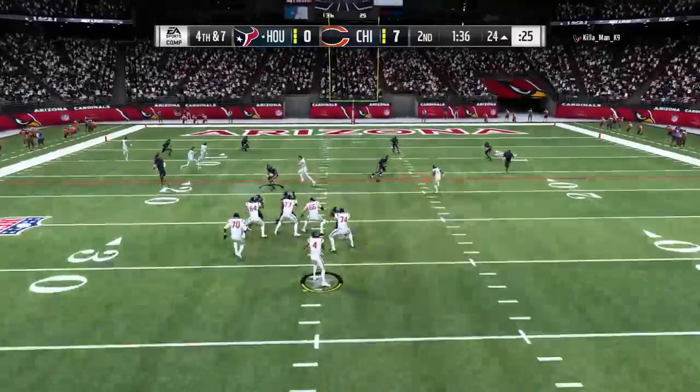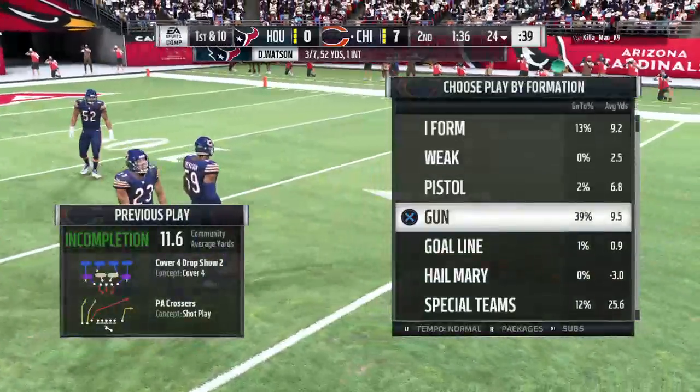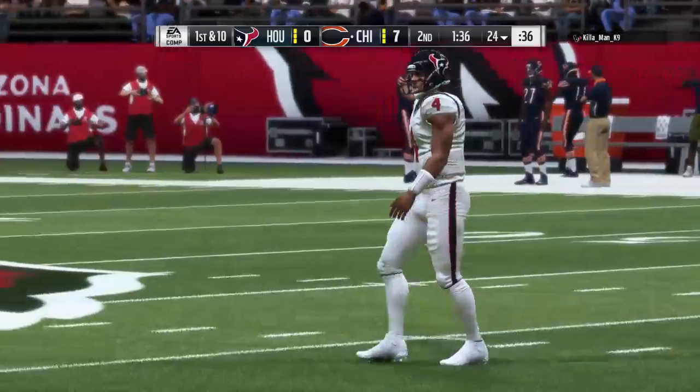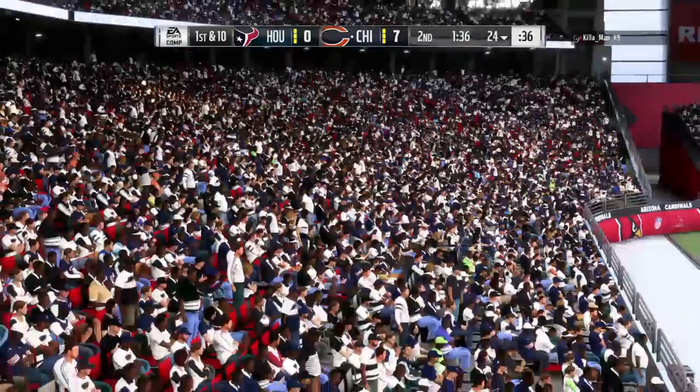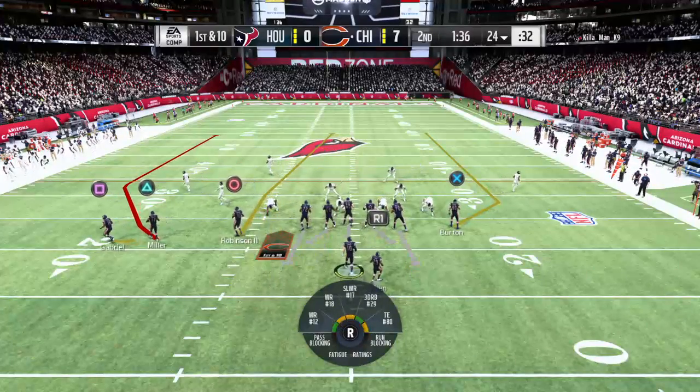They will indeed snap it to Watson. And that is going to be incomplete. Bill O'Brien rolls the dice, but to no avail. And the Bears will get the football back. The Bears offense now gets set to head back onto the field. And they're hoping to redo their efforts in the last drive when they got into the end zone.